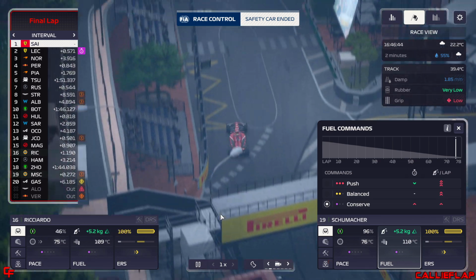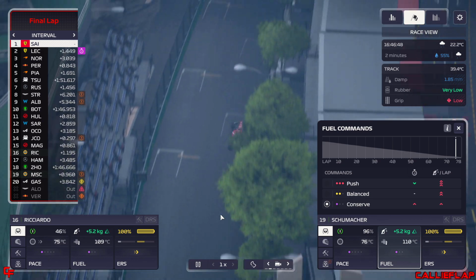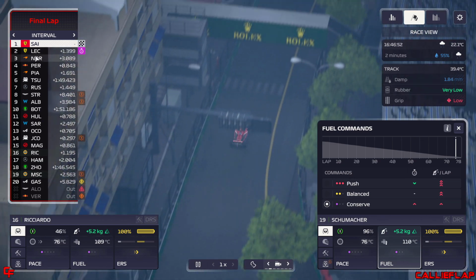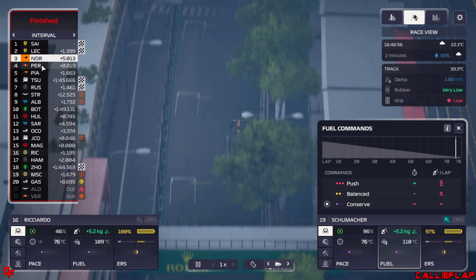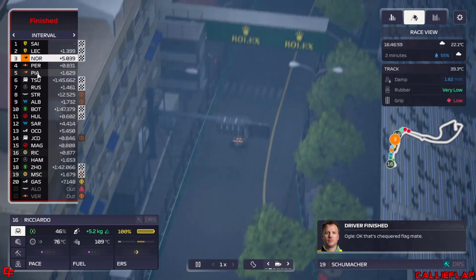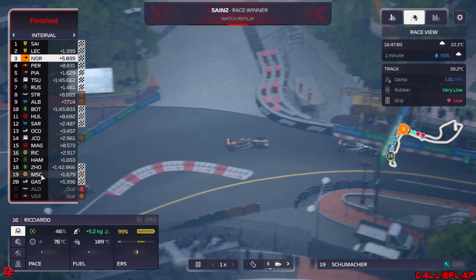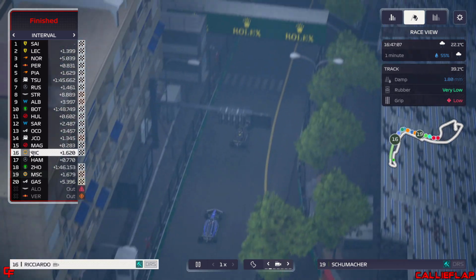Safety car has ended, but it's the final lap, so Carlos Sainz is going to round the final corner. And he's going to bring home a 1-2 for Ferrari in Monaco. Sainz is first, Charles is second, Lando Norris is going to finish third. Perez fourth, Piastri fifth. Okay, let's check the flag. And we are going to finish in 19th with Mick Schumacher and 16th for Daniel Ricciardo, which 16th is a pretty good result for us.